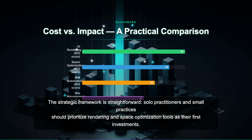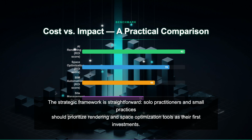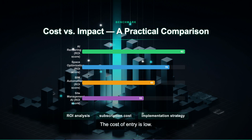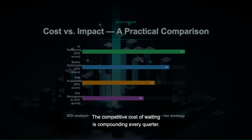The strategic framework is straightforward. Solo practitioners and small practices should prioritize rendering and space optimization tools as their first investments. Midsize and larger firms should layer in BIM automation and site management tools alongside rendering. The cost of entry is low. The competitive cost of waiting is compounding every quarter.